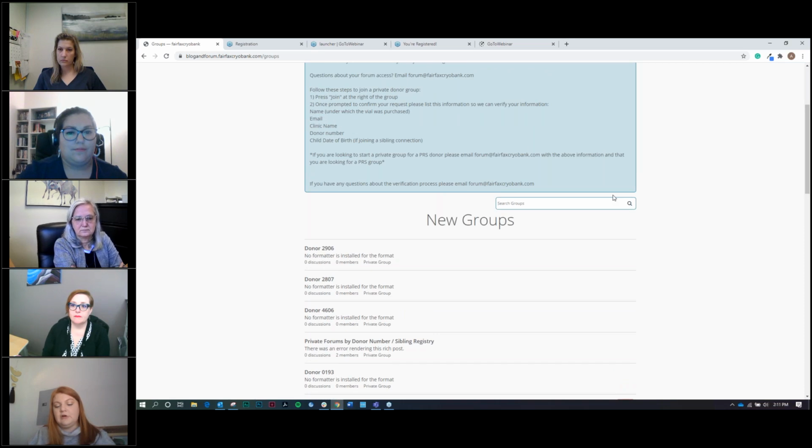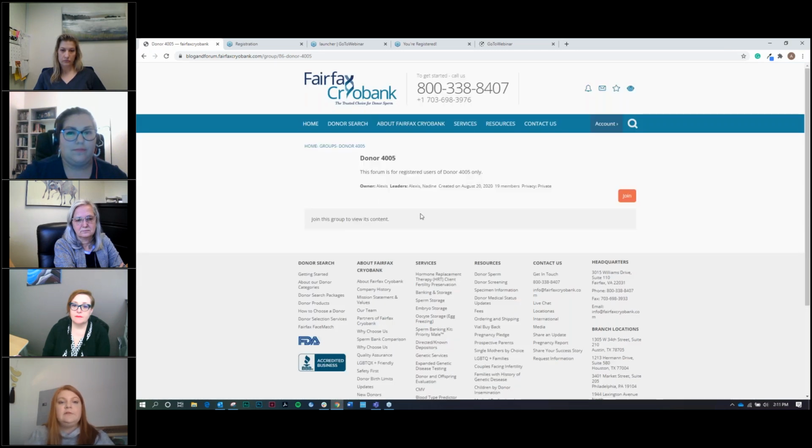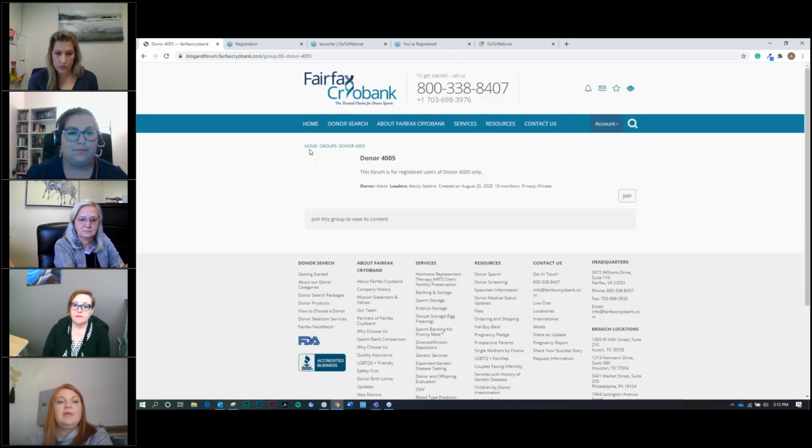So for example, if you're looking for a certain donor, you're just going to type in the donor number up here. I'm going to type in donor 4005. And as you can see, I can't see anything in this group. If I wanted to join, I'm just going to press this join button right here, and type in some information. You're going to type in name, clinic name, donor number, and child date of birth. After you've typed in all of that information, you're just going to press OK, and all of that information is going to be sent to our verification team. If you have all the correct information, you will be approved to join whatever donor group that you want to join.